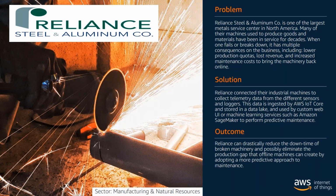Reliance Steel and Aluminum Company is one of the largest metal service centers in North America. Many of their machines used to produce goods and materials have been in service for decades. When one fails or breaks down, it has a big impact on their business. They needed a solution, so they connected their industrial machines to collect telemetry data from the different sensors and loggers. The data is ingested by IoT Core and stored in a data lake and used by custom web UI or machine learning services, such as Amazon SageMaker, to perform predictive maintenance. Now, Reliance can drastically reduce the downtime of broken machinery and possibly eliminate the production gap that offline machines can create by adopting a more predictive approach to maintenance.